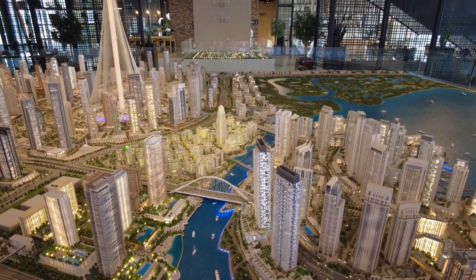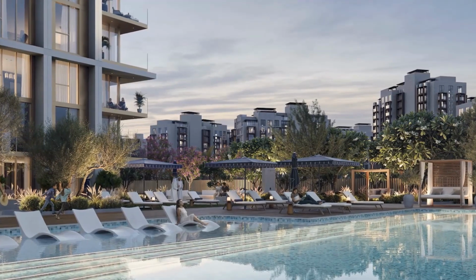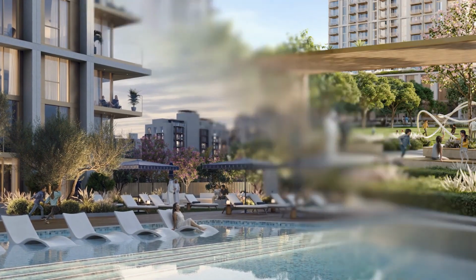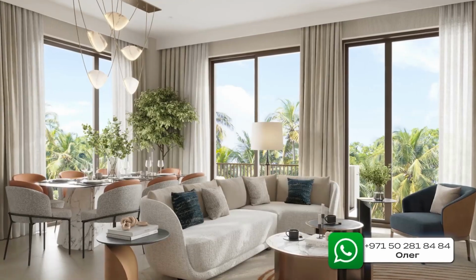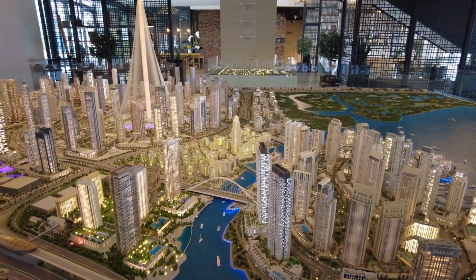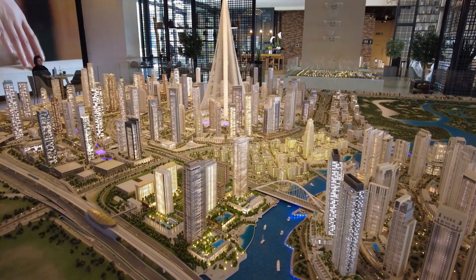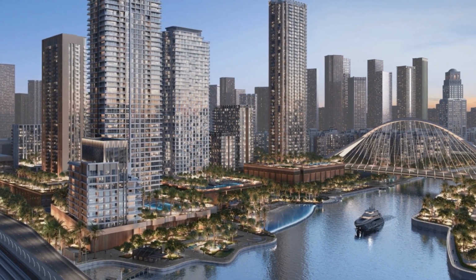And look, this location is Creek Beach, which has low-rise buildings. Almost the entire area has already been sold out, but there are still some units available in these buildings. If anyone is interested, friends, just let me know. And then we'll move on to this section, but a little later. Let's walk through the entire master plan.